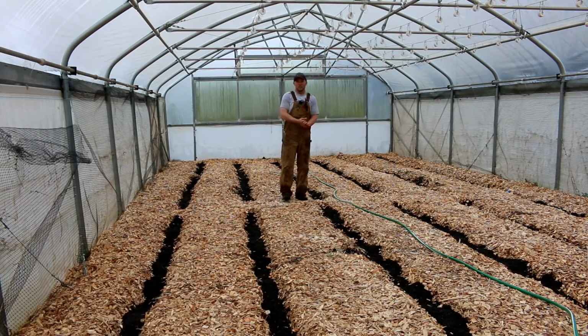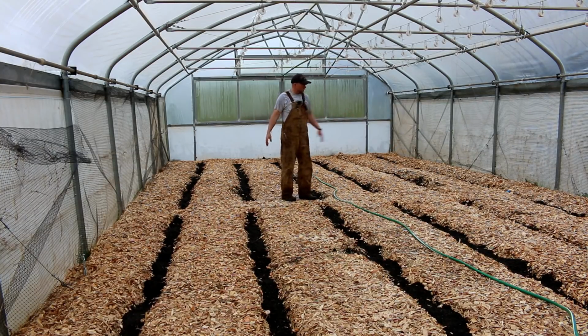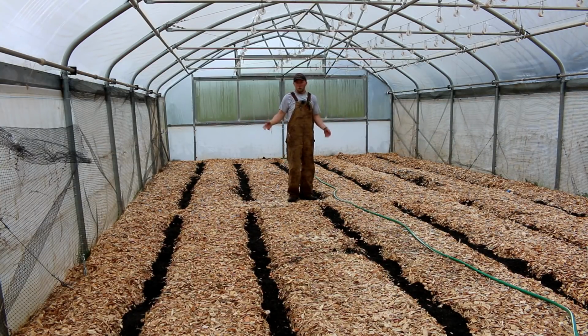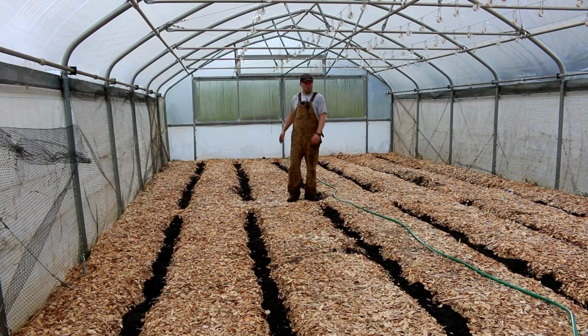Well, here we are. I'm standing at the midpoint of the greenhouse, and we have 2 zones of irrigation. I still have to come in and cut in here and actually splice in the irrigation tubing. But we've got 6 rows. Each row is what, about 20 feet, 30 feet long? Yeah, about 20 feet long, I'd say.